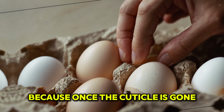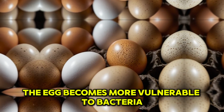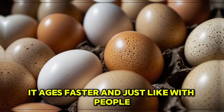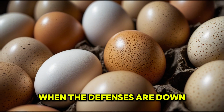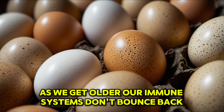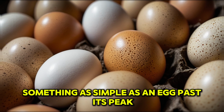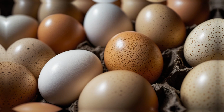Because once the cuticle is gone, the egg becomes more vulnerable to bacteria, moisture loss, and spoilage. It ages faster. And just like with people, when the defenses are down, trouble can get in more easily. This is especially important for us as we get older. Our immune systems don't bounce back the way they used to. Something as simple as an egg past its peak could lead to days of discomfort, or worse.